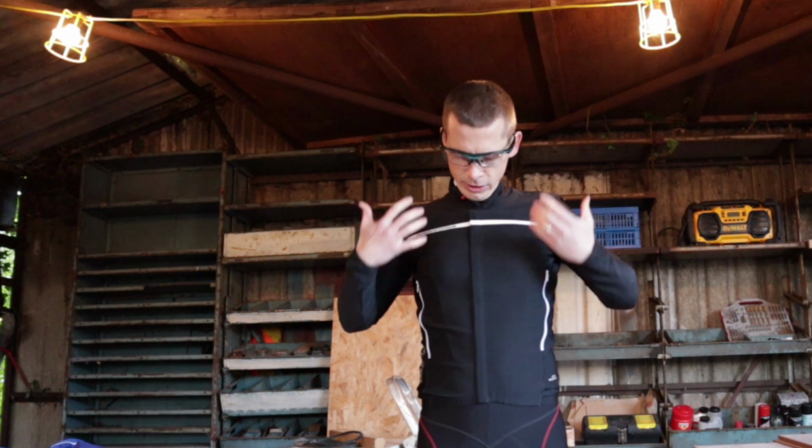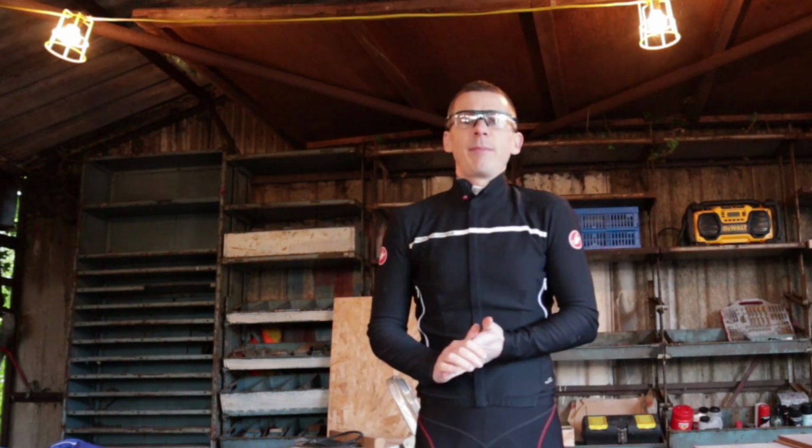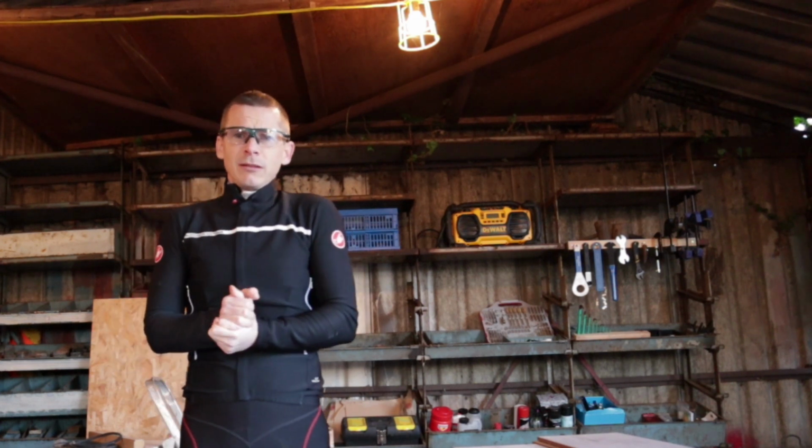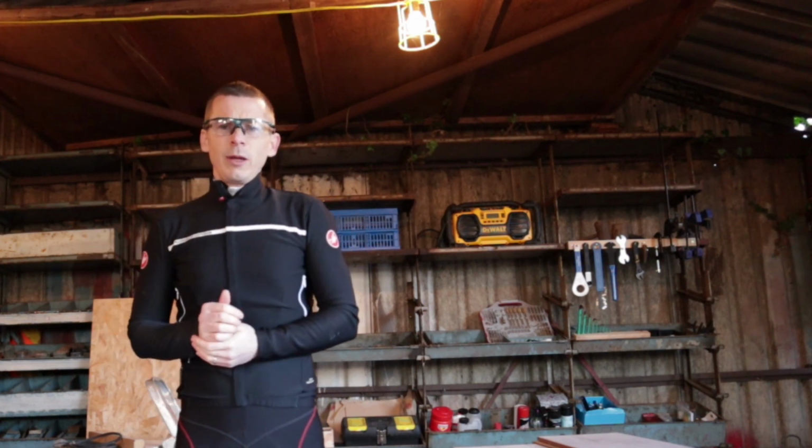So, I got my Castelli Perfetto jersey, which I'm wearing here, about 2.5 years ago. I bought it mainly because I'd become somewhat obsessed with it as a piece of clothing, having seen it in so many professional cycling races.